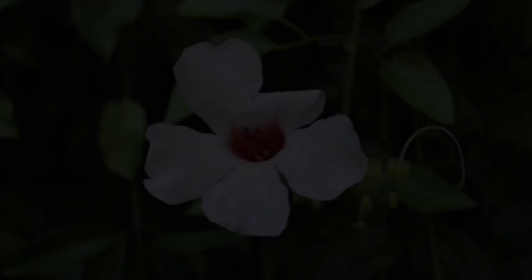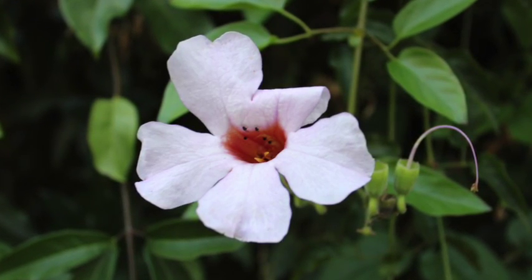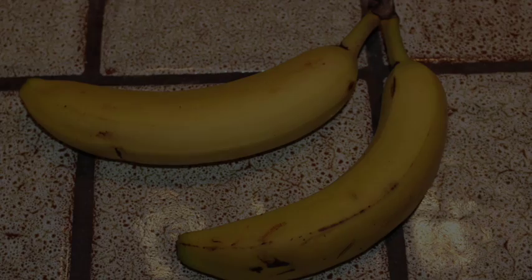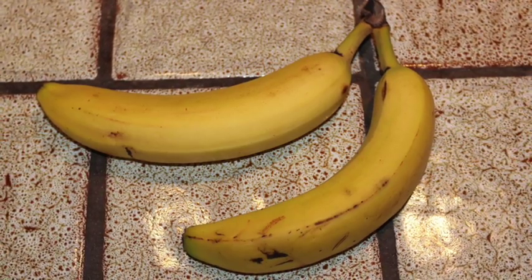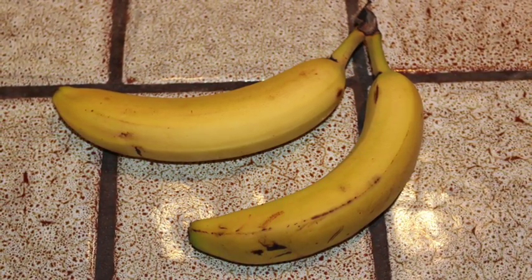Color that we see is determined by what wavelengths of light are reflected and what wavelengths are absorbed by an object. For example, when we see a banana, we see yellow because all other wavelengths in the visible light spectrum are absorbed by the banana, except for the yellow wavelength. This wavelength is sent to the retina and then sent to the visual cortex of the brain.